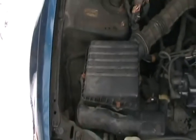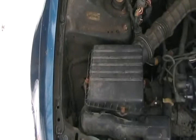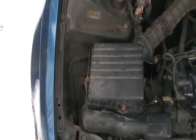Of course, you should check your air filter once or twice every year. That can be changed by yourself.